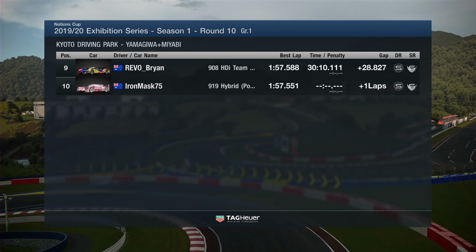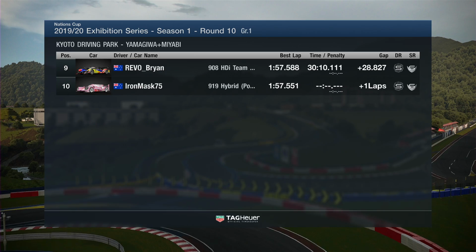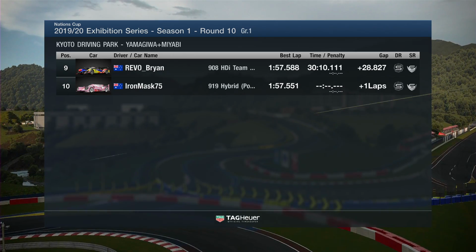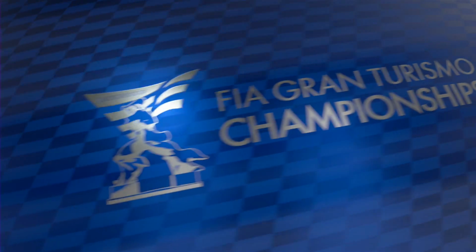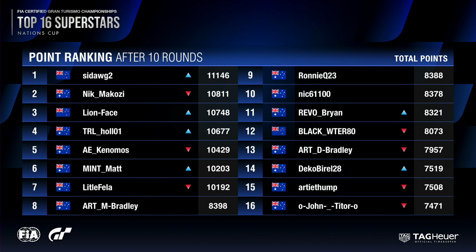Let's see how it affected the points. It was a good one, and Oceania points after 10 rounds will look like so. Just coming up on screen for you now, and here we go. Let's have a look at them then. So Dog, with that result, goes to the top of the standings, so a win and the lead after 10 rounds, so he'll feel very, very happy with that. Nick Picosi dropping to second. Lionface up the order as well, going to third. Matt goes up to sixth. Brian up to 11th as well, so some big movers after that result.